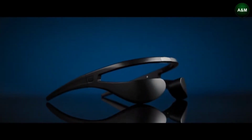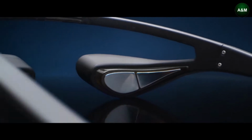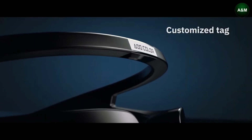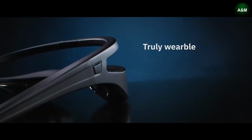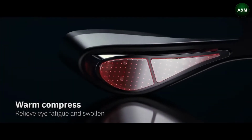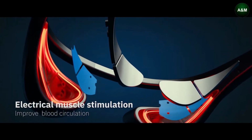Treat yourself to iDear, the effective eye care solution. iDear can relieve your eyes to the greatest extent, allowing you to easily eliminate fatigue and dark circles. The unique anti-blocking design allows you to work and rest simultaneously. iDear can relieve your eyes by eliminating fatigue and dark circles. The unique design won't obscure your sight, which allows you to work and rest simultaneously.